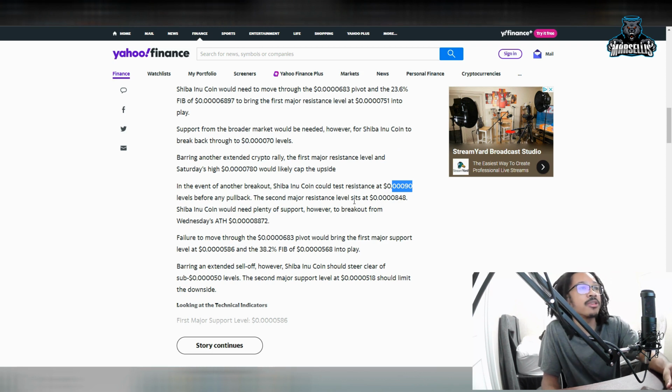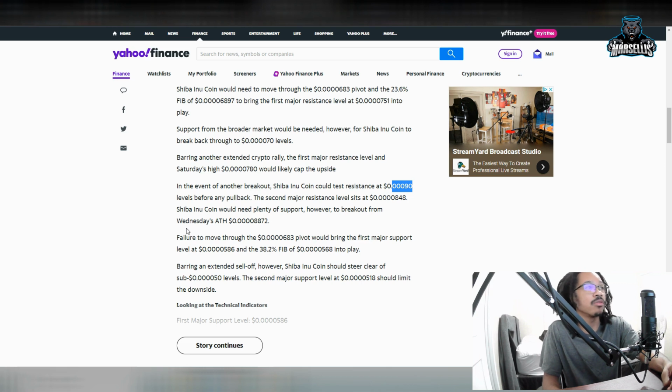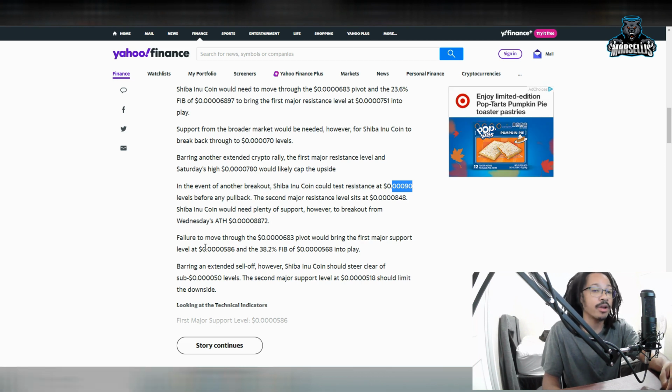So the second major resistance level sits at 0.000848. Shiba Inu coin would need plenty of support, however, to break out from Wednesday's all-time high at the 8872 area. Now that we have been trending on Twitter, CoinGecko, CoinMarketCap, and Google, literally we're trending everywhere, Shiba Inu, which could definitely help us continue to rise.